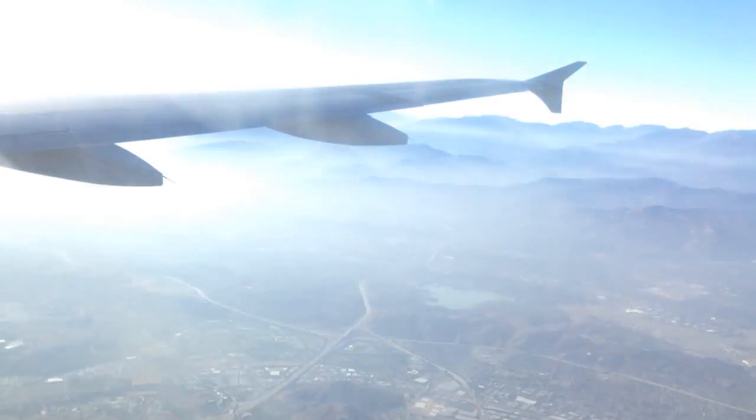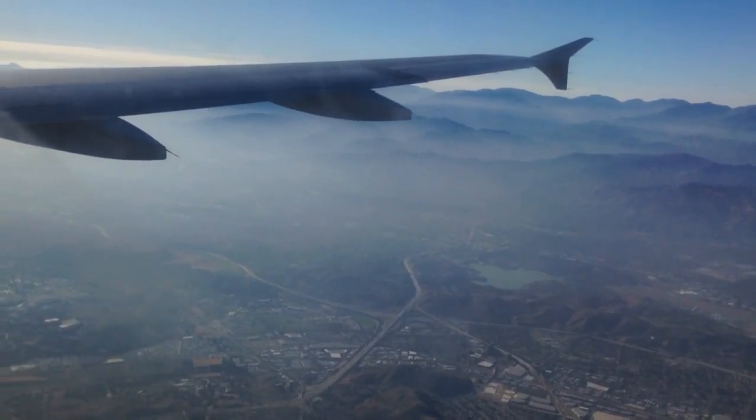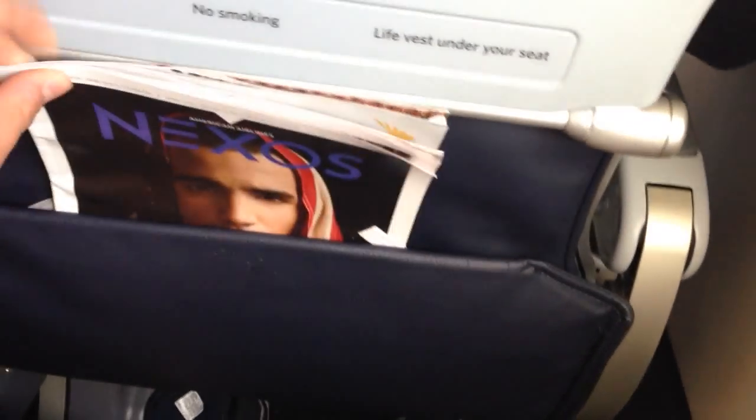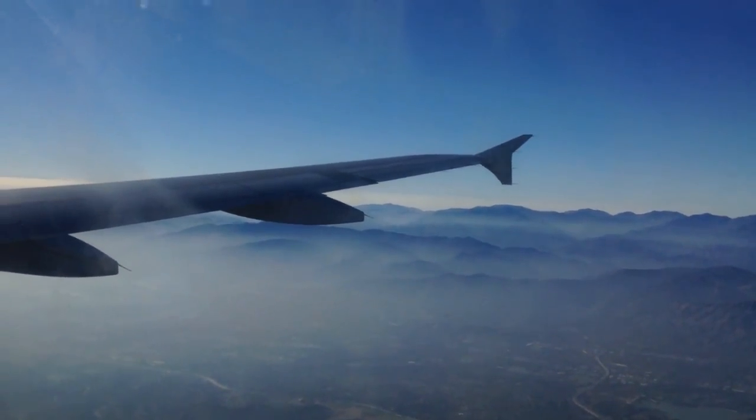Legroom, let's check the legroom. Legroom is actually okay. Legroom's just fine, no problems with that. All suitable. I think that the magazines were okay, but not as good as Norwegian. They were kind of boring. And the seats are also kind of brand new, even if the aircraft isn't new. The aircraft should be about 11 years old now.